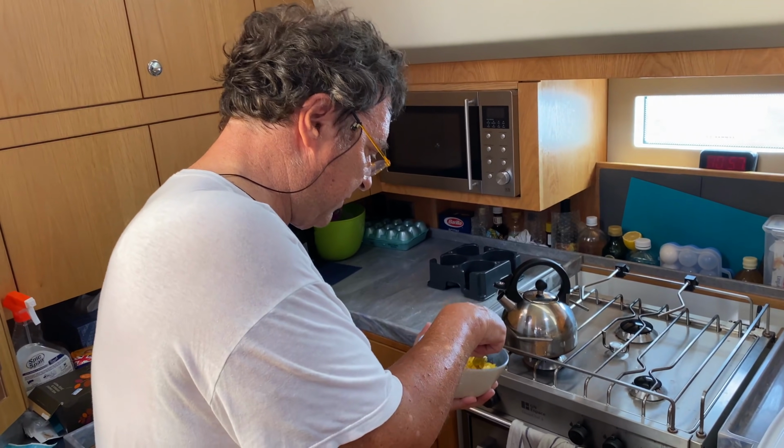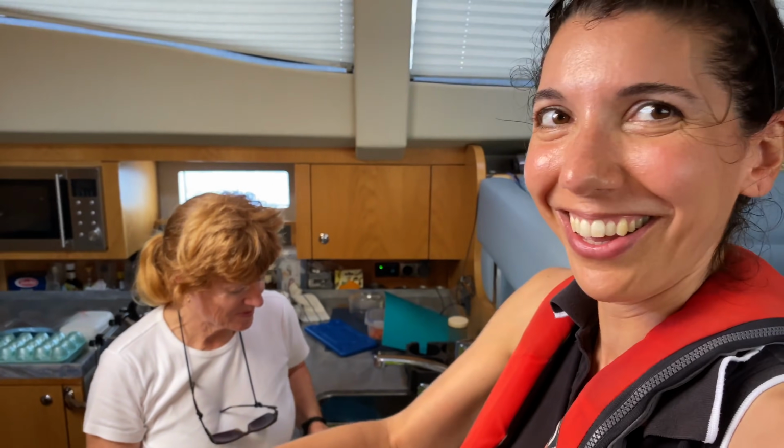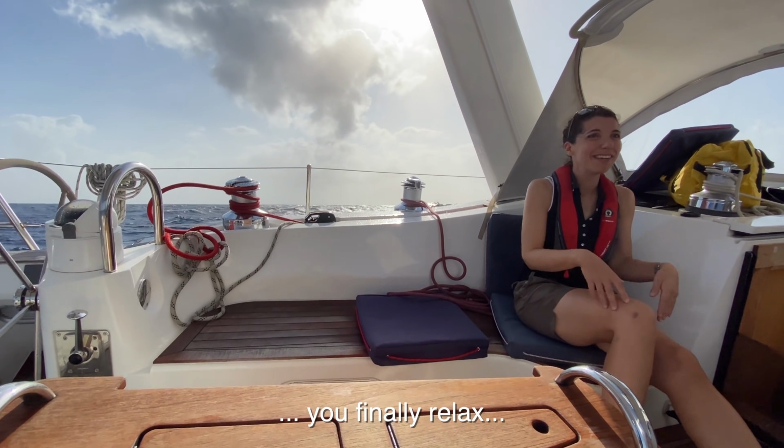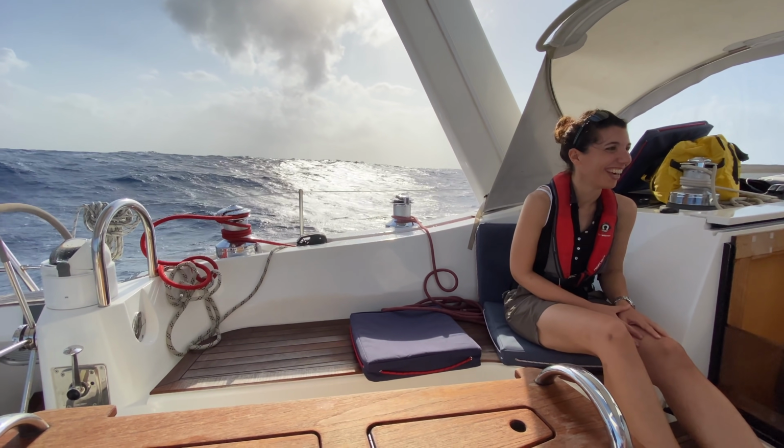We have a great crew, everyone's been amazing, and down in the galley, even whipping up all kinds of amazing food. And we've got about 250 to 300 miles to go to get to Panama. Finally relaxed? We relax, and then a big, huge one comes.